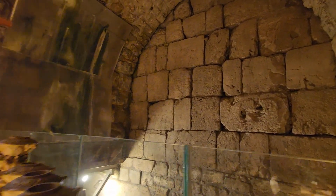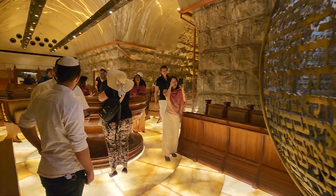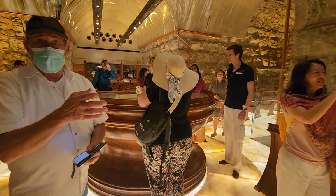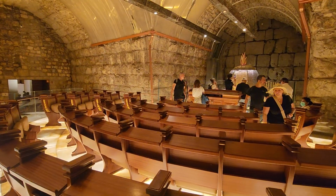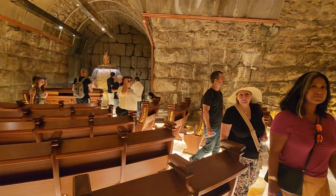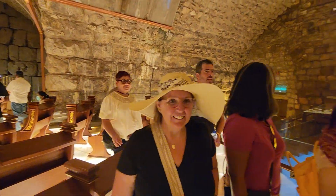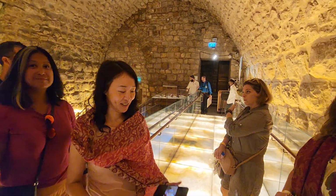This is not part of the tour, but the tour guide loves us. The holy ark, the Torah scroll, the scroll of the Lord, and the first one. He's not happy because it's not part of the tour. But we are happy. We're happy. Thank you.